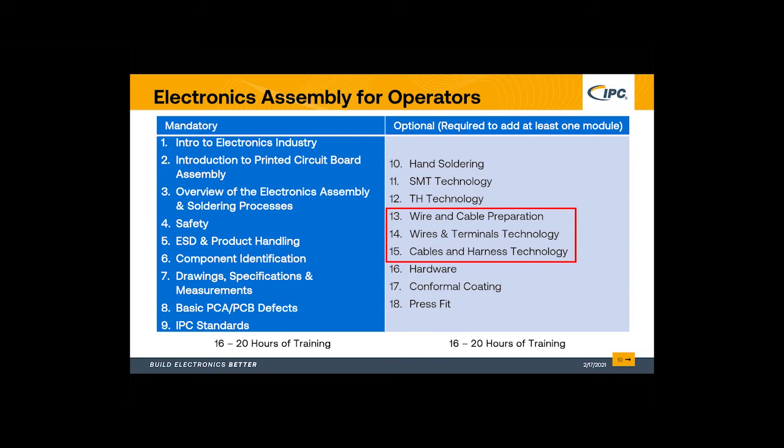When we built the program, obviously you can notice modules 13, 14, and 15. There was a lot of content that was identified that was pertinent to individuals who worked with wire harnesses. We asked many of the organizations that we worked with whether this was sufficient for wire harness operators that worked exclusively with wire harnesses, and we were laughed out of the room.